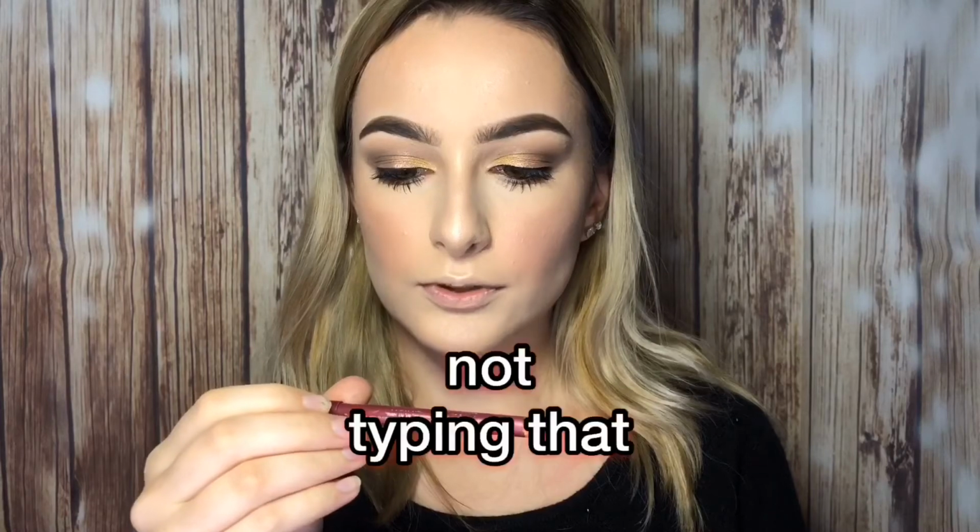Alright, so now the final thing left to do is lips. So first thing I want to show you guys is this lip liner. I used to use this lip liner. This is definitely my favorite lip liner from the drugstore. This is the Rimmel London Lasting Finish 1000 Kisses Stay On Lip Contouring Pencil. I absolutely love this lip liner.